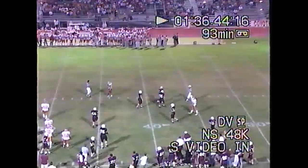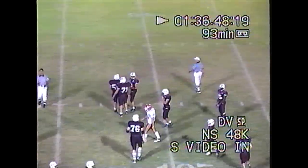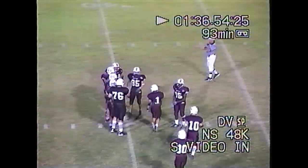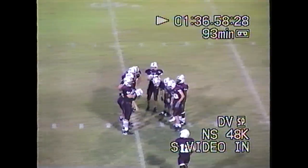Colby Thomas. So a short pickup on the play. They'll give him a yard on the play. That'll be 2nd down and 9, from the Callallen 46-yard line.